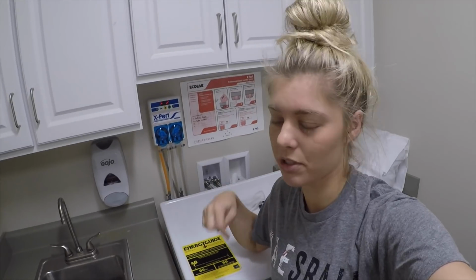So these washers are actually really cool because they already have the detergent, so you don't have to put anything in them. You just press start and the detergent goes in it automatically.